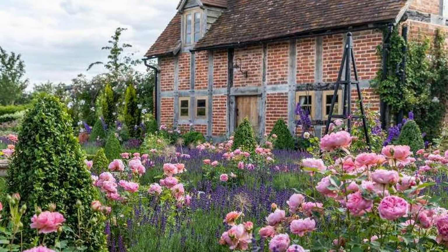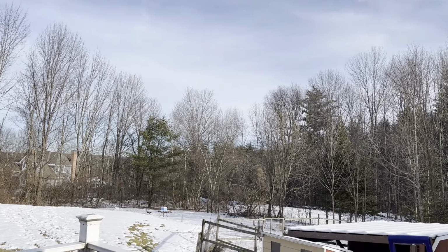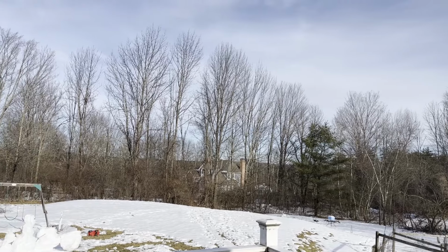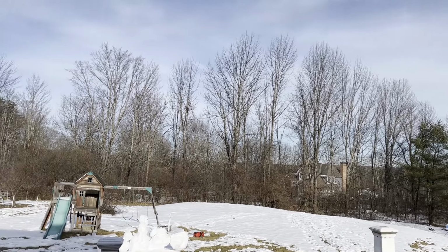I find that even in the winter they have some structure to them. They kind of provide you with that structure if you live in a snowy environment like we are. Right here behind me, you're not seeing all the snow, but in front of me I'm being blinded by it. Our ground is completely covered with snow, but over here it's the woods, so you're not going to see much snow in here.